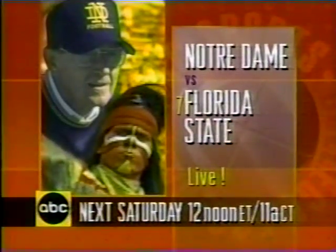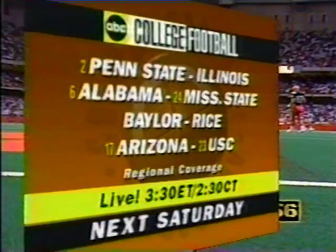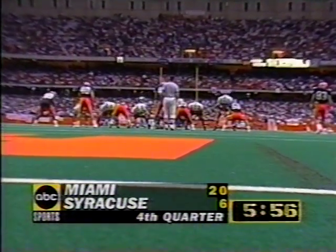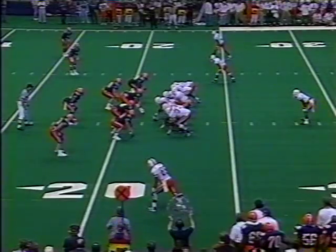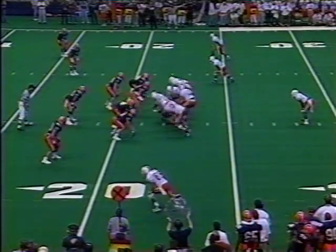We'll start next Saturday at 12 noon Eastern time from Orlando, the Citrus Bowl, Florida State's home game. Notre Dame coming to town. Florida State's the one that's going to be all jacked up to turn things around after that tough, close loss last year. You heard Lou Holtz at halftime talking about that. Thing that makes it doubly dangerous, so he's had an extra week to get into his thing, and he's pretty good at it. Penn State, Illinois is a very important ball game. Alabama, Mississippi State, very important ball game. A lot of stuff going on these days in college football.